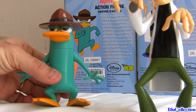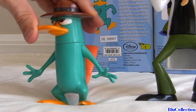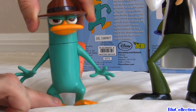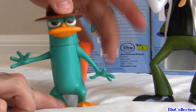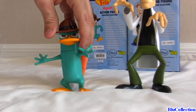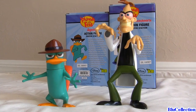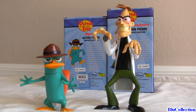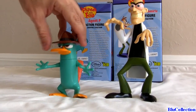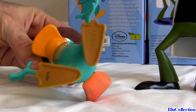And here we have Perry. The head does move, but not the hat. If you haven't seen the cartoon, Agent P is the pet of Phineas and Ferb. If you have kids, I'm sure they're gonna love this. This cartoon is quite popular at the Disney Channel. There's Disney there.